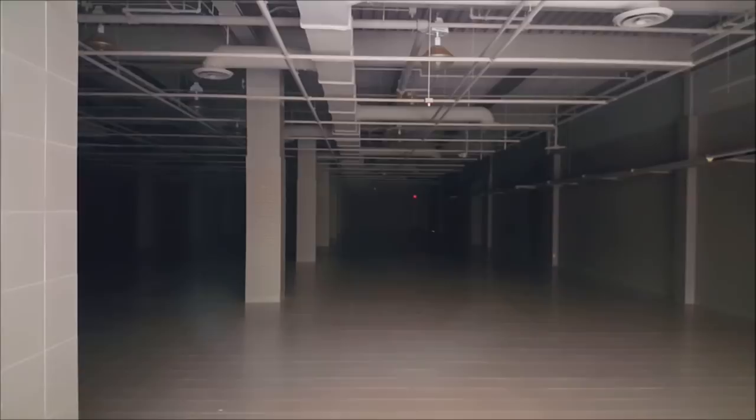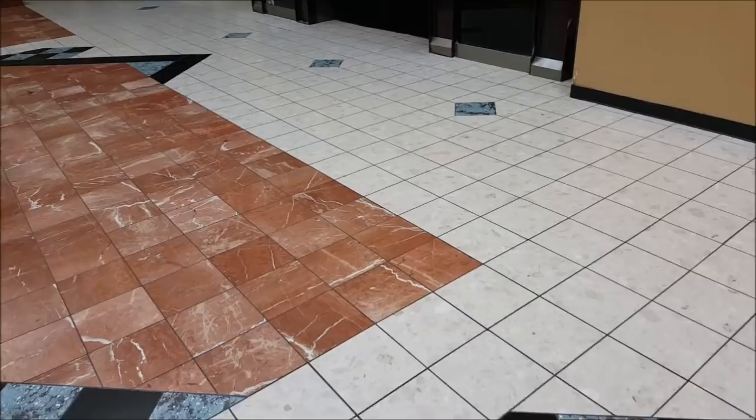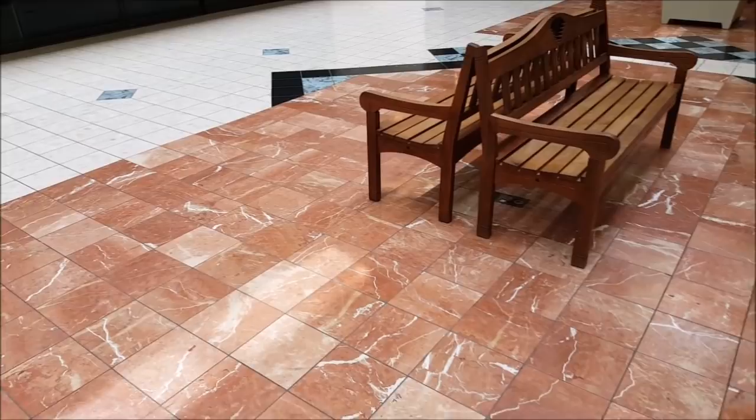I wonder what this used to be in here. Can't really tell. Seems like this was a pretty big store though. See, the industrial skate shop is closed now. Here's a closer look at some of that tile work. This is a pretty big storefront here, too, to the left.